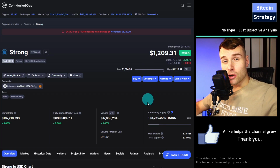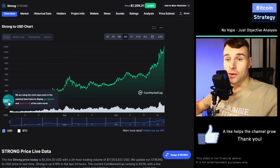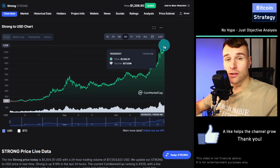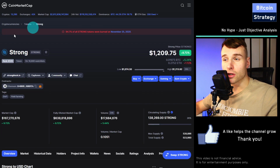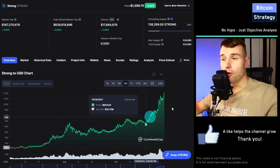Now the Strong token is going strong, right? Just look at this. In the last 3 months, it went from $200, it's 6x'd, now it's at $1,200. So there's definitely demand. And I do think a lot of that demand is caused by the social media hype, by people that are already in the system, that run nodes, that bought the required 10 Strong tokens in order to set up a node. It's a lot of that hype that is driving further adoption.